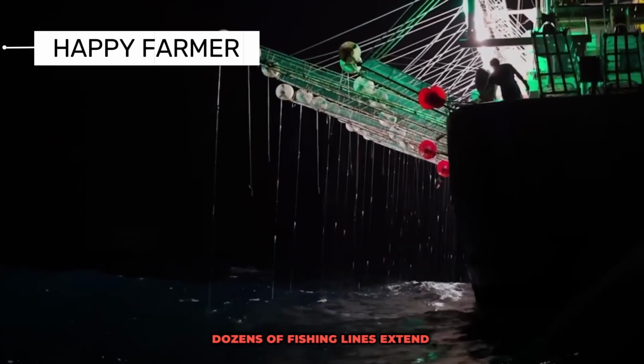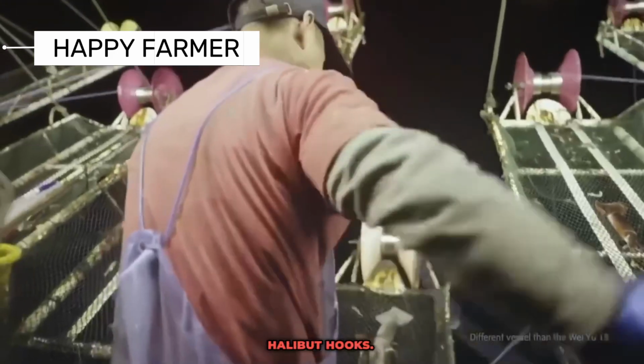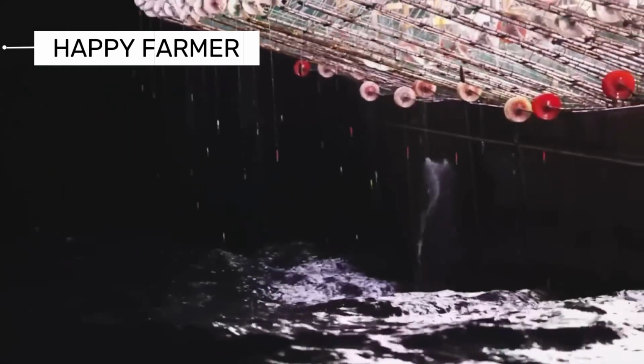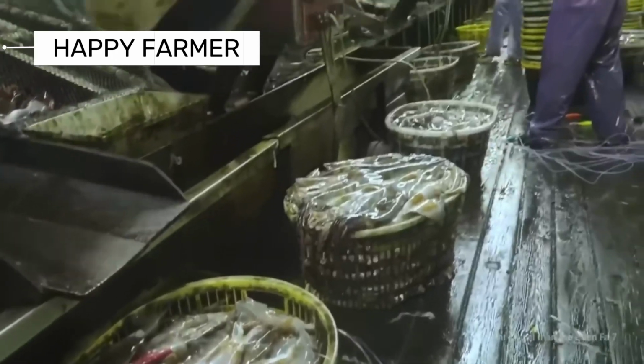Dozens of fishing lines extend into the sea under bright lights, each equipped with specialized halibut hooks. When a halibut bites, an automated system pulls it onto a metal arch. Bags are positioned below to catch the falling halibut.